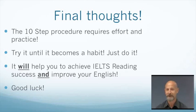That's it. Easy as pie. John Jones's 10 steps to IELTS reading success.